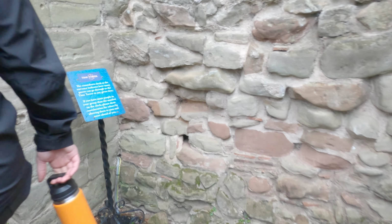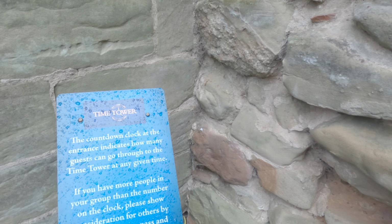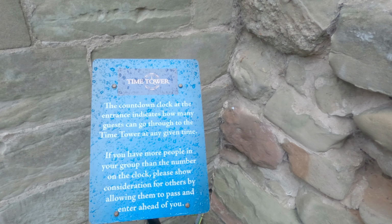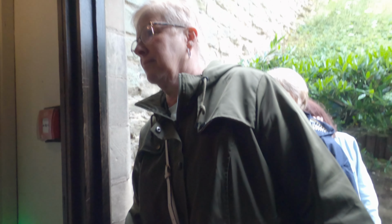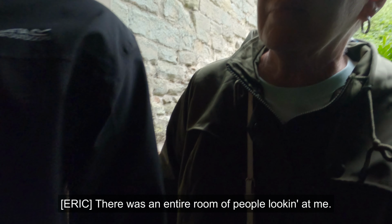What's this? Keeping the number on the clock. Countdown clock. Entrance is how many guests can go through the time tower at any given time. That's nowhere near close to a thorough instruction read-through. Abort! That green light was deceiving. Entire room of people in that.